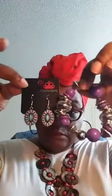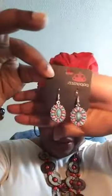Number 29. You got the earrings that match. Oh, it matches. Hey, it matches. All right, there you go. And it actually matches this. It looked like it's two different purples. And it is. This one is darker. This one is a little bit lighter. But still, it matches. You can rock it together. So this one is number 29. Pierced. Fish hook. There you go.